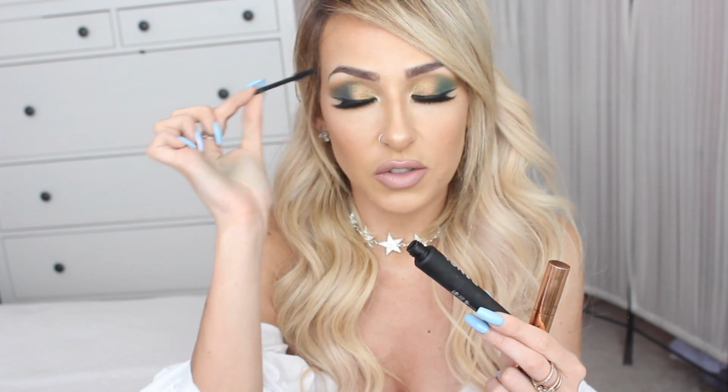But that is the wand on it, and it's just really easy to get through my lashes, and it makes my lashes quite big. So I don't know what to do with this because it's a brand new bottle. I only opened it maybe a week and a half ago. But I've been loving this mascara as well lately, like really loving it. But the Charlotte Tilbury mascara was my ride or die for the whole month of May, and then definitely the beginning of June as well, until I opened that bottle.